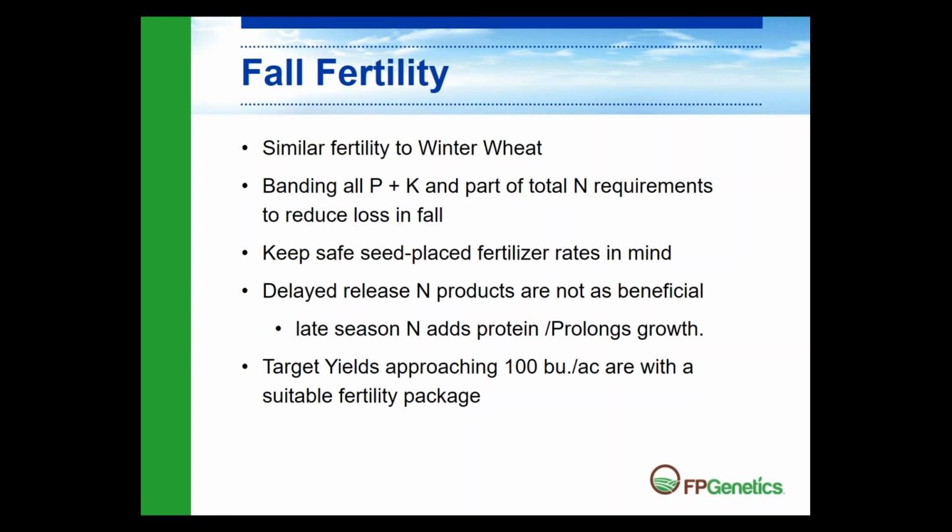One thing we get questions about quite often is ESN, different products, delayed products that are out there. Does that work for us? Can we use it in the fall? The work that we have done with it, and some of our growers that have used them before, we are not seeing any benefits. One of the things that we try to use those delayed products for in other cereals is really to add protein. It gives you that late end and that push late in the season, where with a rye crop, you are not looking at wanting to have that. You want to make sure that we're targeting yield, and we'll talk about that a little later on. We're not trying to target the prolonged growth or the nitrogen use later in the season. So that's just something to think about.